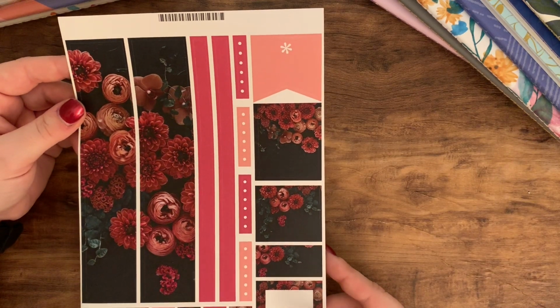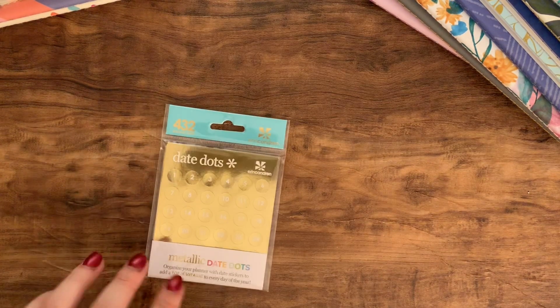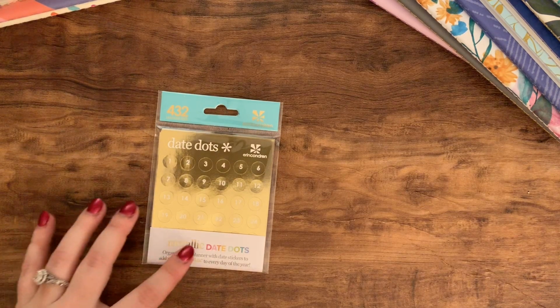And I think all of these were maybe $2 with the sale. Actually, even probably less. I wouldn't be surprised. So I got all of these for pretty cheap and I'm really excited. I'm using an ERIN CONDREN sticker kit right now in my life planner and I love the way it looks. I've had to supplement a little bit with some extra stickers, but I really like it.